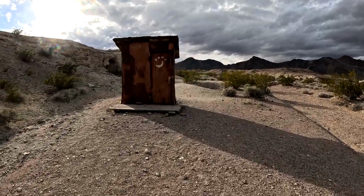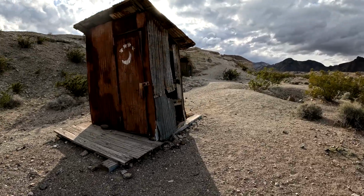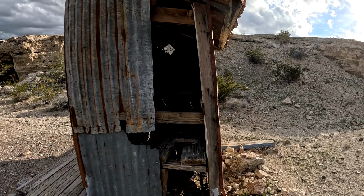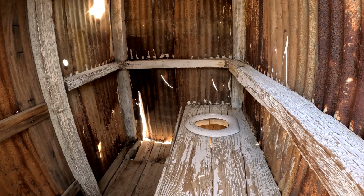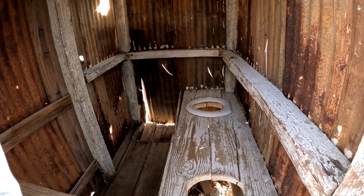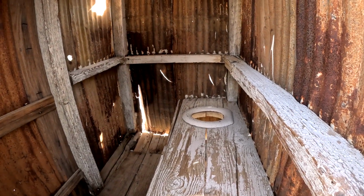Guess what this is, guys? Guess what it is? I found the restroom. Double restroom, double outhouse. Look at that. I've never seen a double outhouse until I came to good old Dublin Gulch.